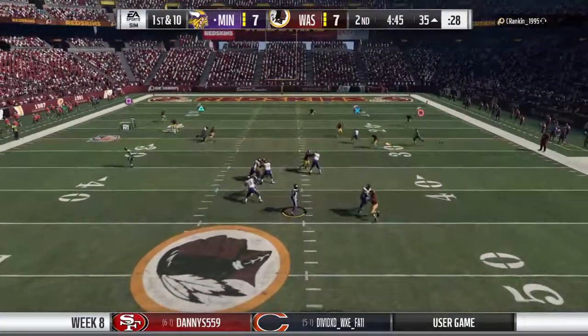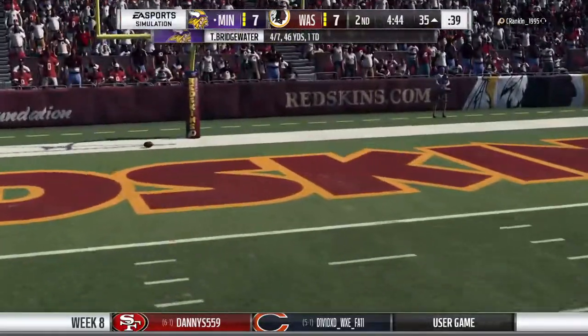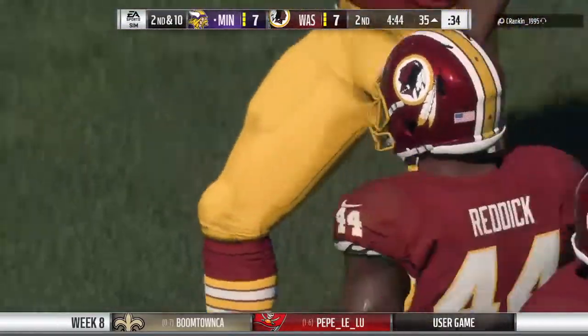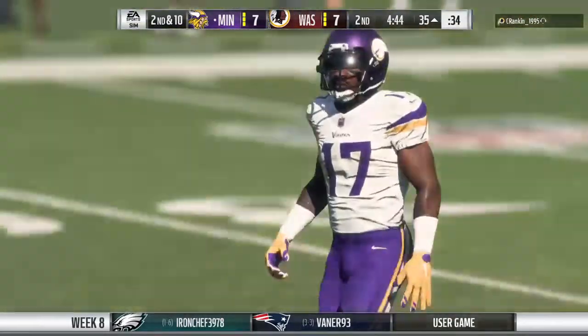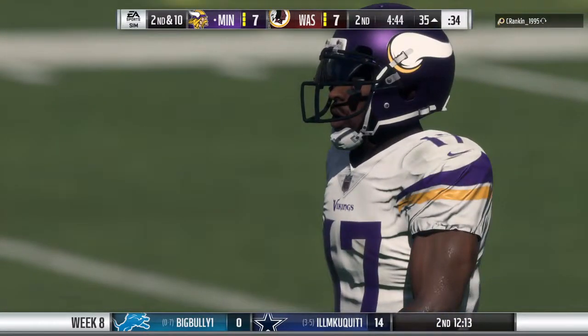On 1st and 10, Bridgewater. And incomplete on the deep ball. Alshon Jeffery, the intended receiver. And now it's 2nd down. I like what they tried to do there. They didn't get a completed pass downfield, but they came off of a momentum play. Big-time gain on the previous snap. Came right back and threw one deep, hoping to catch them on their heels.